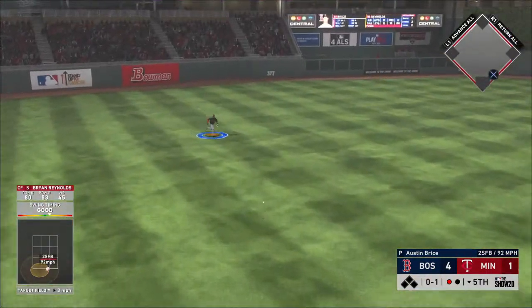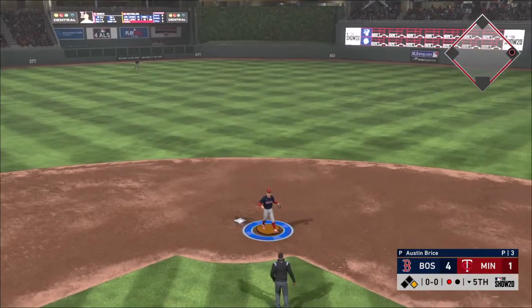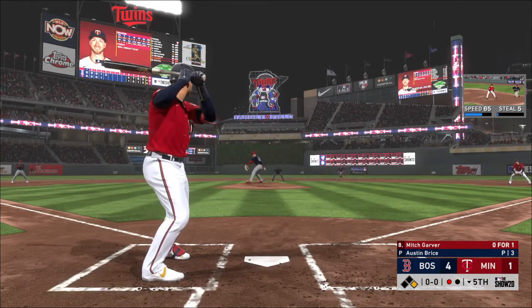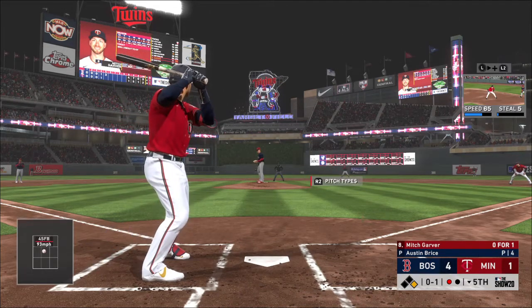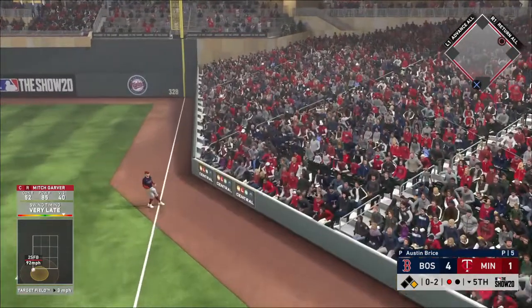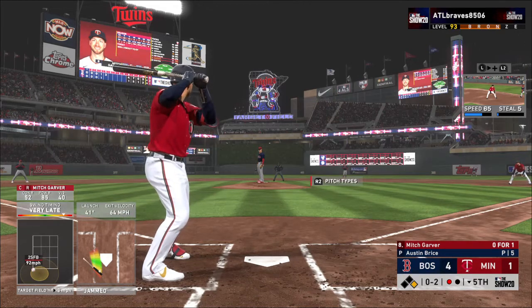Drilled on the ground is short, and Reynolds has himself a base hit. At the plate, Mitch Garver. As he'll take a look at a strike right down the middle, it's 0-1. And here's a ball hit in the air. But this is going to wind up a foul ball. One run, five hits, and one error make up the totals for the Twins to this point.